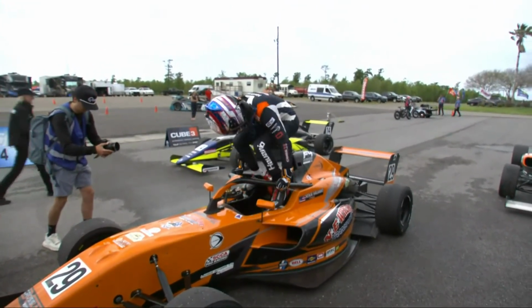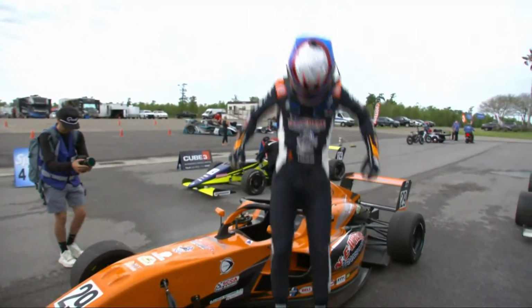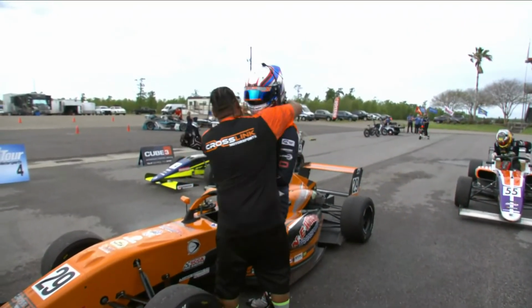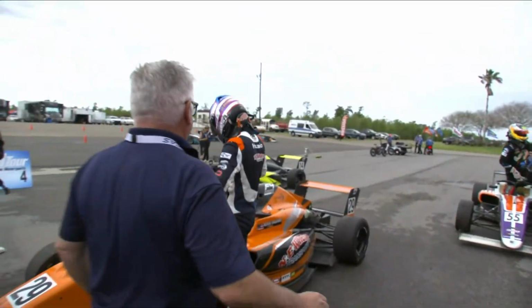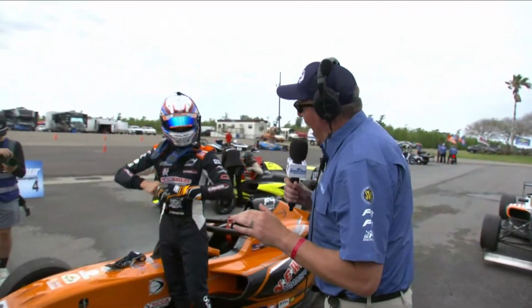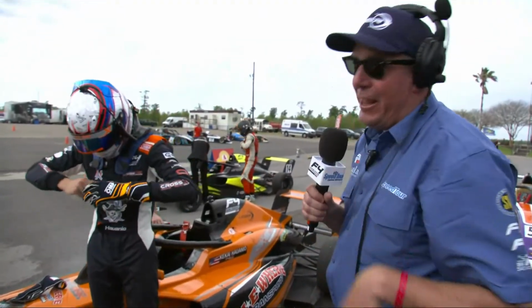Here come the drivers out of the car. It's Ben down there. All right, let's go down to Parc Fermé area where Ben Sissel is standing by. Well, yeah, thank you very much. You can see Mo here from Ligier giving a huge congratulations. Kekai Hawanio from 6th place all the way up to the lead. Take your helmet off, Kekai, because I definitely want to talk to you.